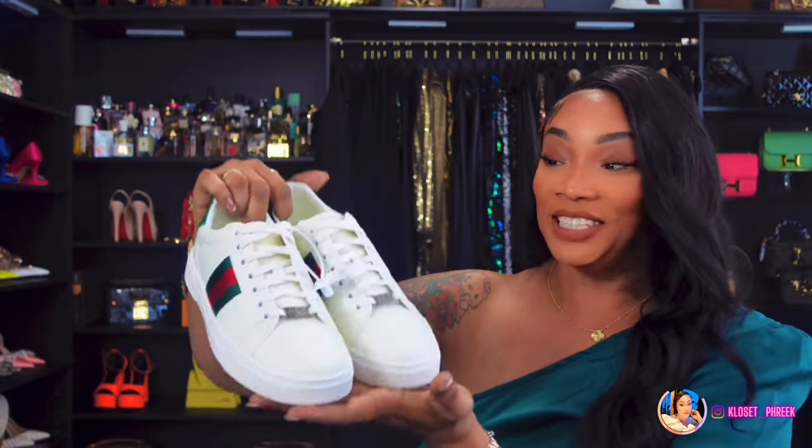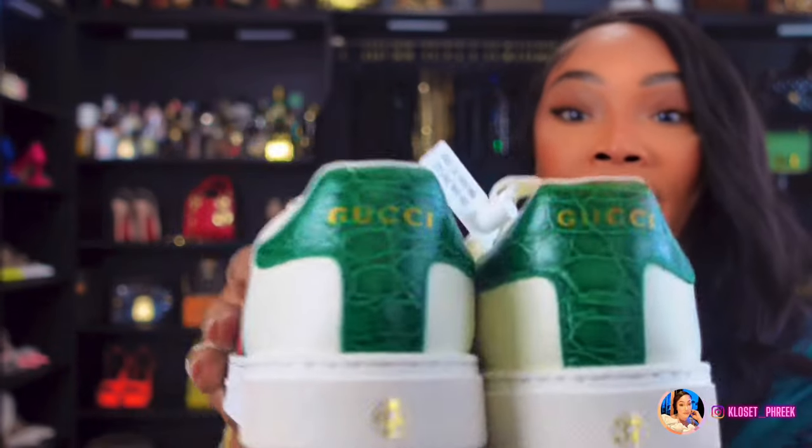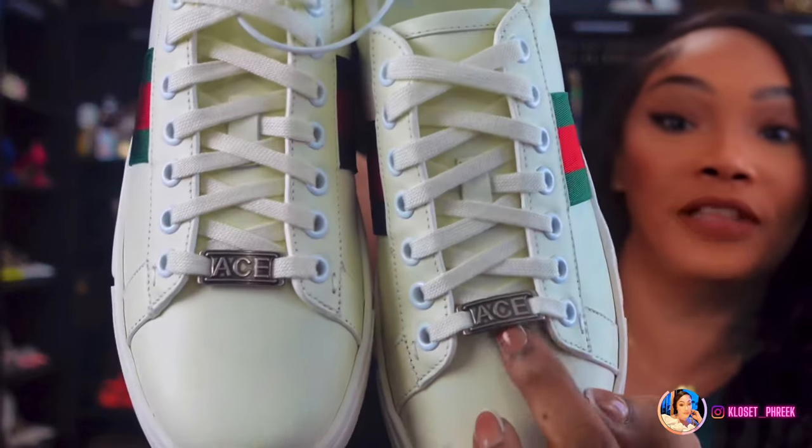And here are these shoes. And I was just so interested in these. And I love the alligator print with the Gucci on the back. It just gave these shoes more of a chic touch. And they have the Ace.